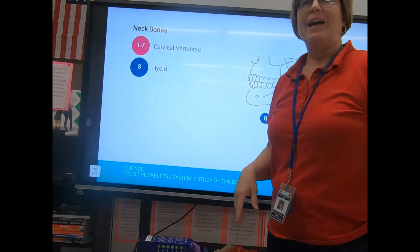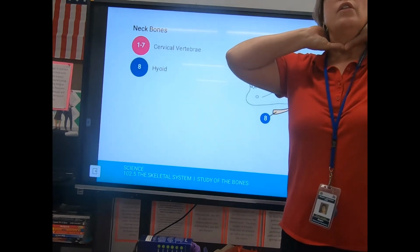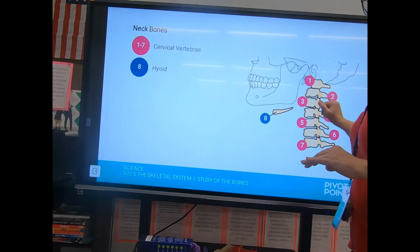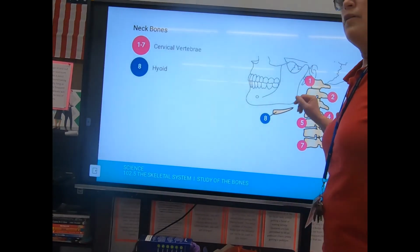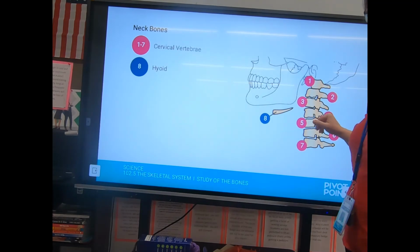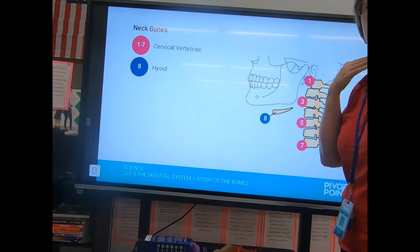Cervical means neck. So if you've ever been in an accident and had to wear one of those collars, they're called a cervical collar. So that's all that means is neck. And these are your vertebrae in your neck. So if you go to the chiropractor, they might say something like, oh, C4 is out of alignment. So that's all they mean is it's that bone in your neck.